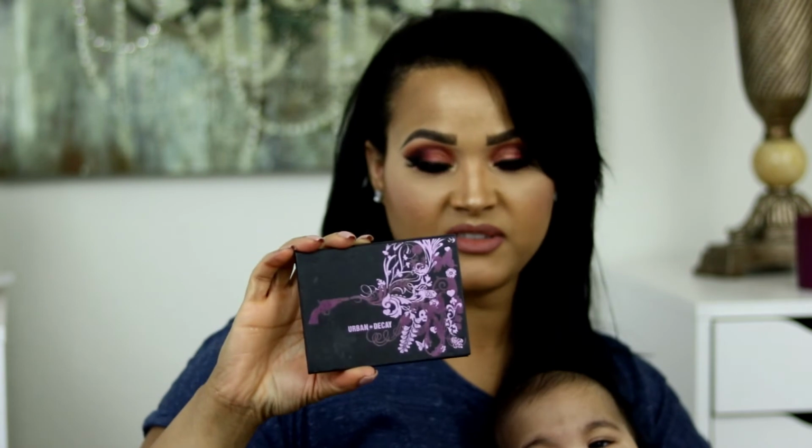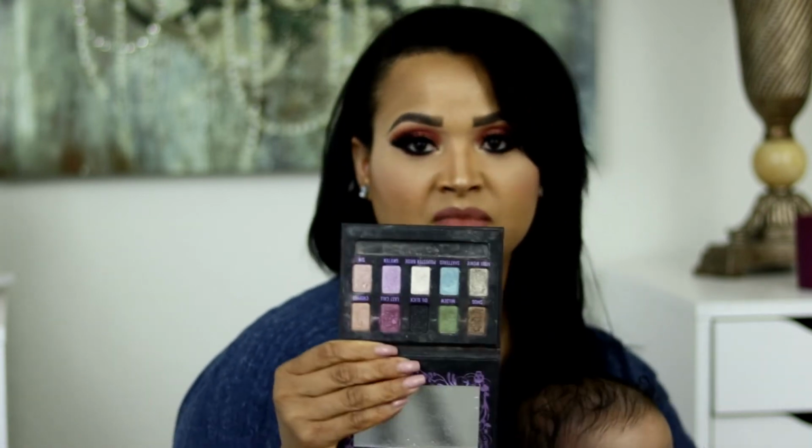And now this is my Urban Decay Ammo palette. This is the first Urban Decay palette I ever received. I've loved this palette truly to death. I think I've had it longer than my third child has been alive. I even still kept the little sponge tip applicator. Why, I do not know, but look at it.